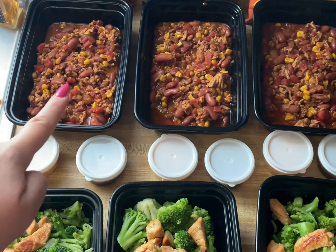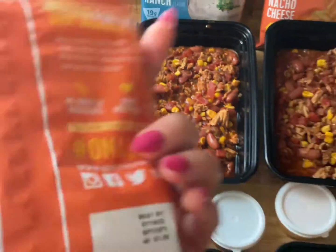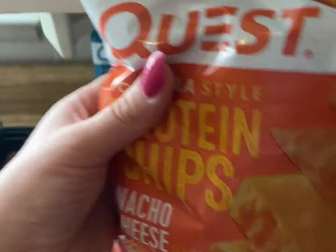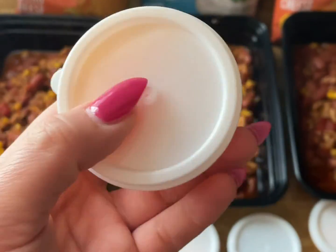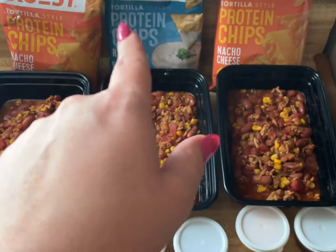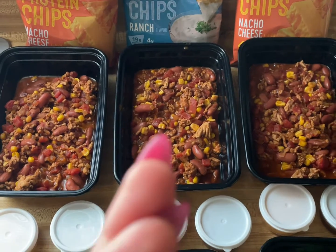Got the chili. With the chili, I will be having some Quest protein chips here. I'll grab a bag and show you. So it's 140 calories. They've got 18 grams of protein, so that is great. And then I'll also be pairing it with some fat-free cheddar cheese here. I've weighed it out. It's 28 grams. So I'll switch out the chips because the box came with ranch and nacho cheese. I don't think I've tried either of them before, but I'm hoping they're good.